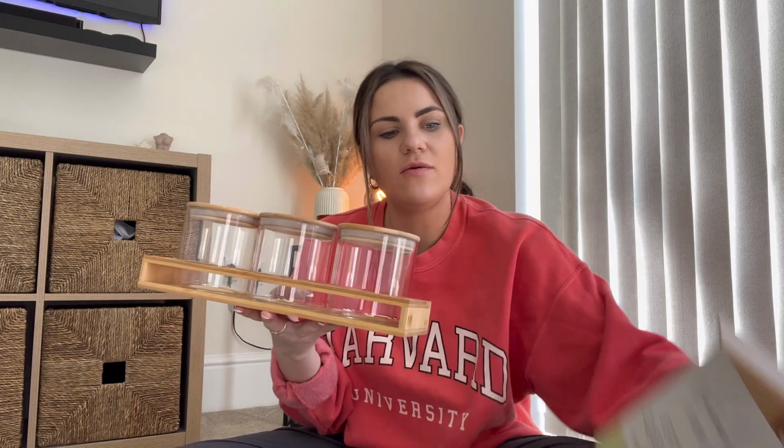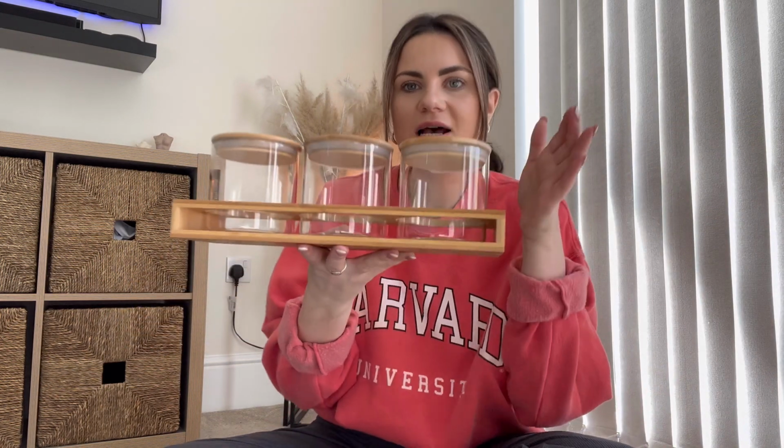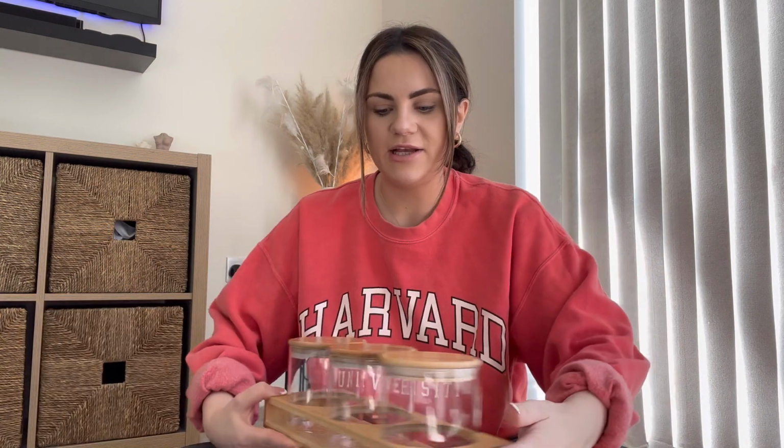I didn't actually know they came in a stand, because when I saw the box I was like, oh, the canisters, and then it comes with a bamboo stand. I was like, fantastic. So yeah, I really love those. £10. Again, there were lots of those as well, because it is the new natural home collection that they've got in B&M at the moment, which I think everybody is just going crazy for. So yeah, that was those.